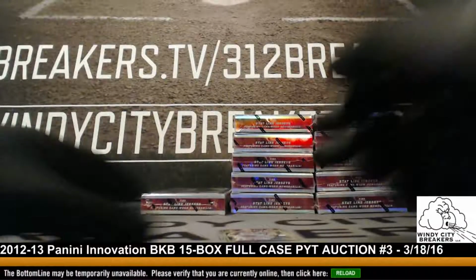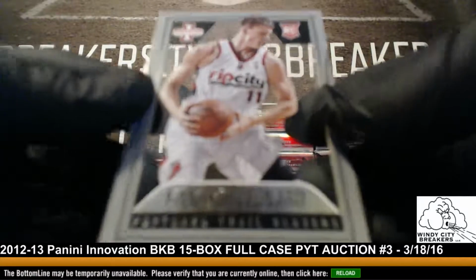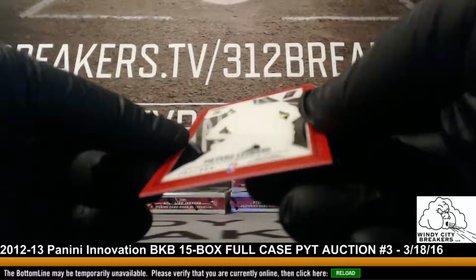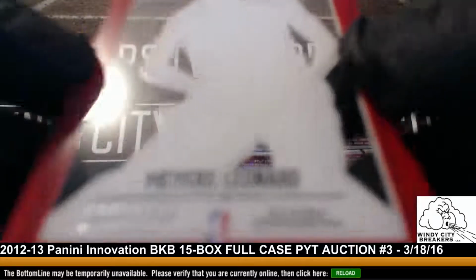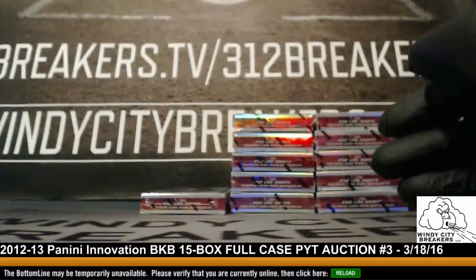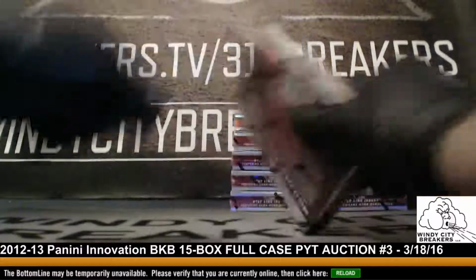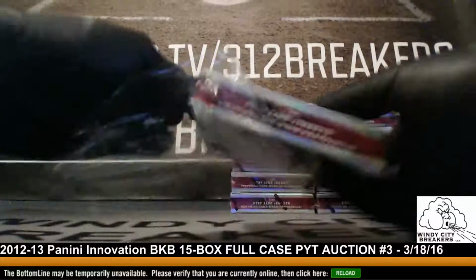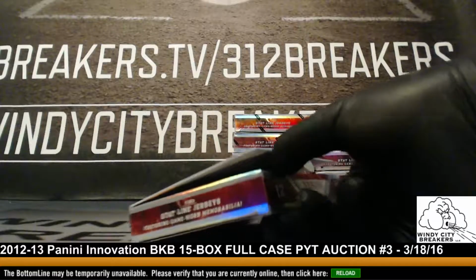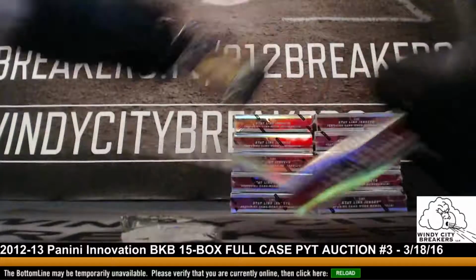And the last card, just like box number three, Miles Leonard, Portland Trailblazers, Rip City again. 262/349. There we go. Box number five. Empty.